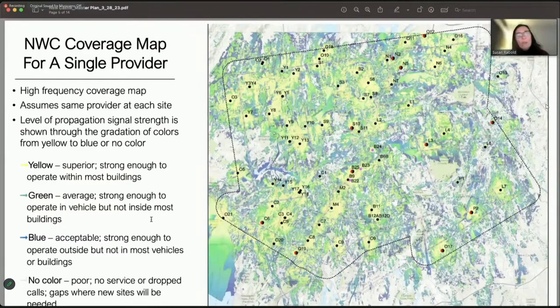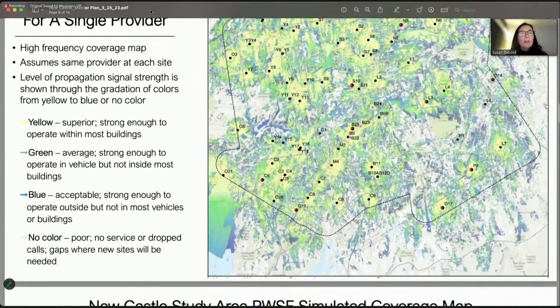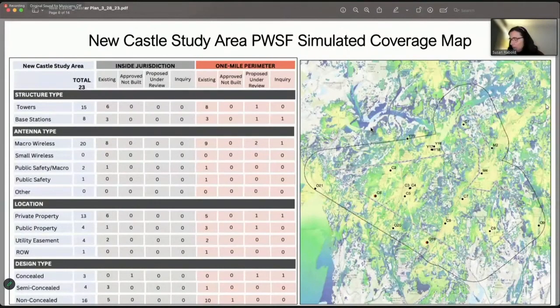So we did the overall study, and then each community within the study area received their own simulated coverage maps. So this is the one that we created for the town of Newcastle. And you can see that here are your 9 sites represented by C1 through C9.